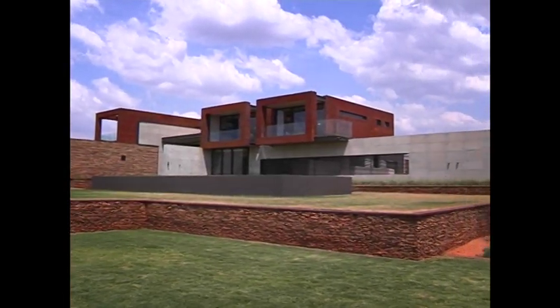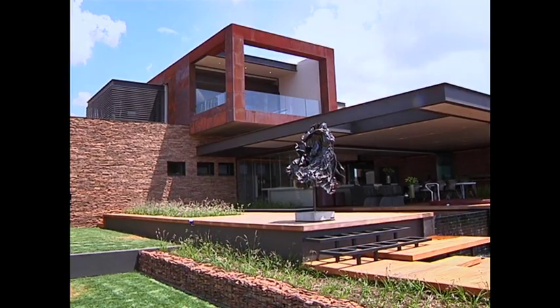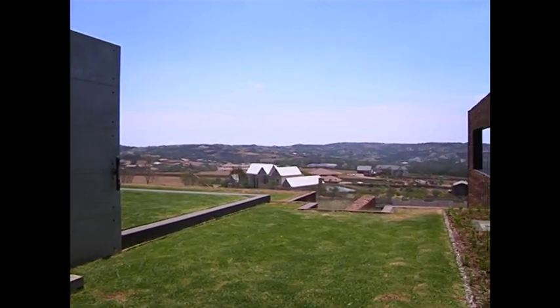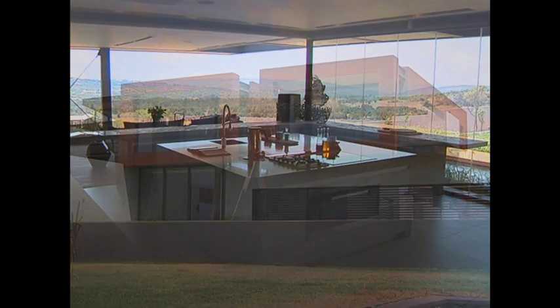With the ever-increasing number of tightly packed developments going up in South Africa, it's a treat for an architect to work on a large stand with few limitations. Add a 180-degree panoramic view and the possibilities are endless.